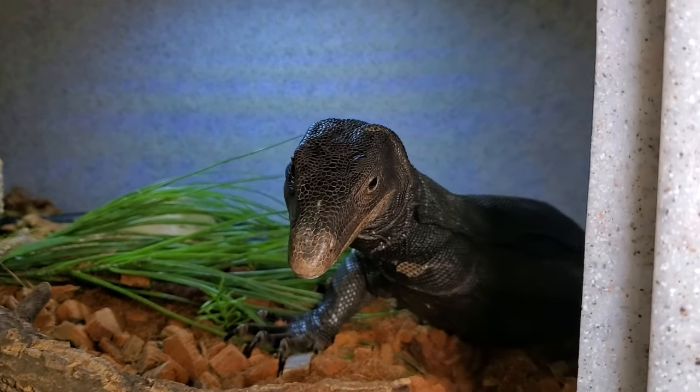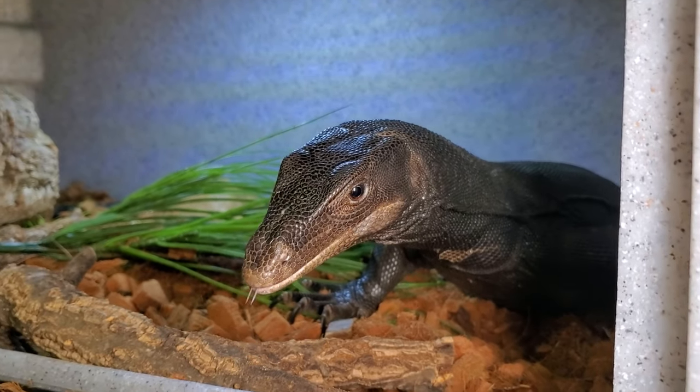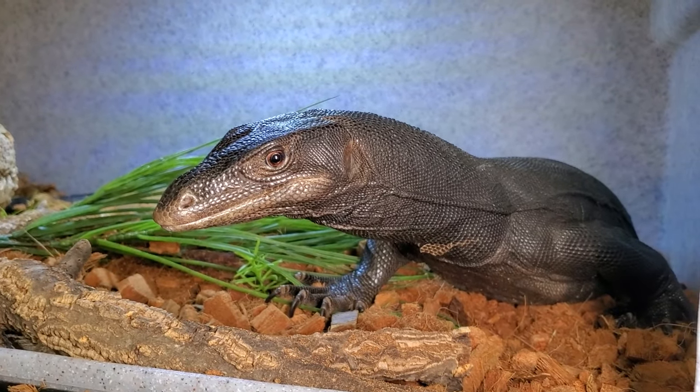You feed them like mice and such? I do a lot of seafood with them since they're water monitors. They do need a higher amount of good fish oils and things like that. It's good for shedding their skin too.